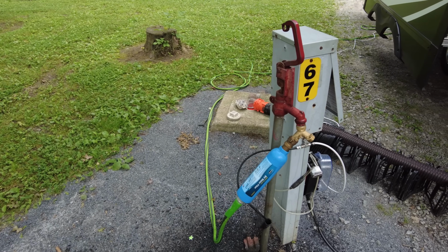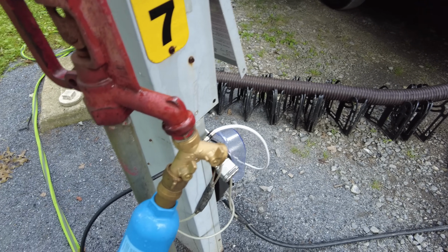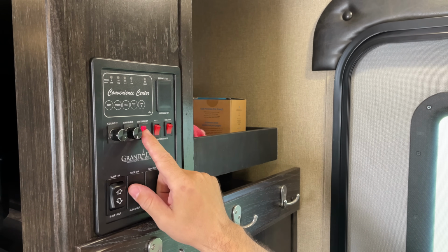So if you're heading out for the day or even a 1-hour hike, if you are using the city water connection, turn the water off at the pedestal before you leave, and if you're using your freshwater tank, turn off your water pump. That way, if you do spring a leak while you're gone, your water pump is not emptying your tank inside your RV.